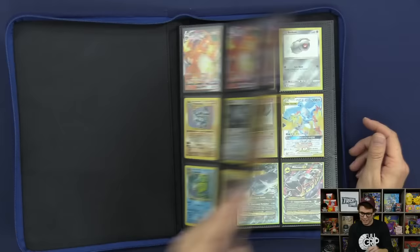Some more e-reader supporters, some more reverse trainer cards here as well. And it's just a lot of really cool old stuff. Old rare candies. Old War Point, that's like Escape Rope, but Escape Rope is not legal anymore. Desert Shaman's like Judge, but I think Judge is rotated out of standard now too. We've got some old playable cards.